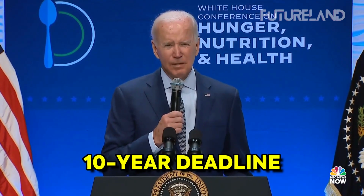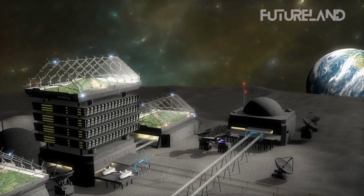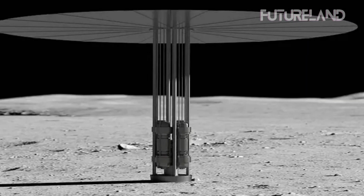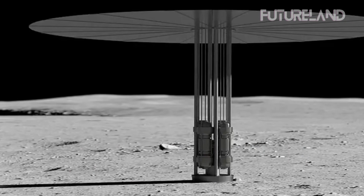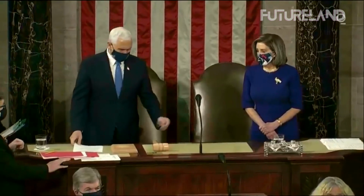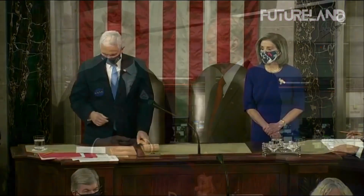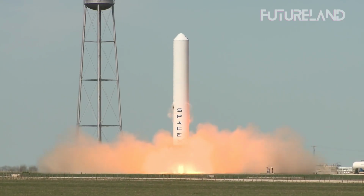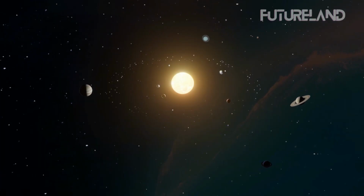The White House gave NASA a 10-year deadline in 2020 to produce a 10-kilowatt nuclear power plant on the surface of the moon. At this time, this plan is the company's primary goal according to the Space Technology Mission Directorate, or STMD. Congress also allocated $110 million in July 2021 for NASA, even without the agency's request for funds, to advance the development of a new nuclear spacecraft that can carry cargo and passengers to distant planets.